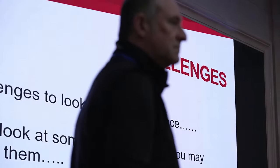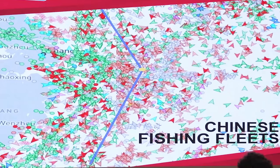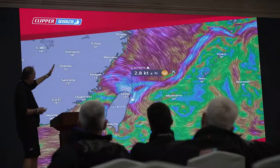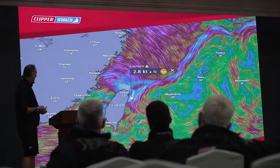We'll see. This is probably one of the more challenging races of the circumnavigation, predominantly an upwind race, and there is a strong ocean current that runs off the eastern side of Taiwan. So that traditionally causes pretty steep, harsh sea states.